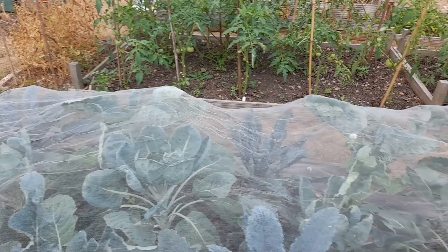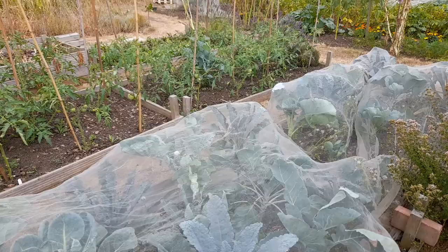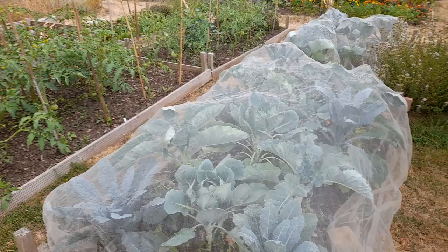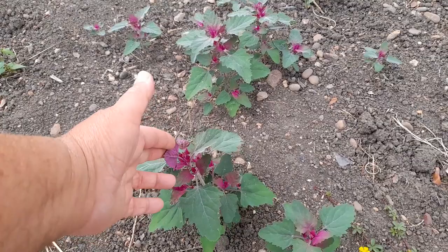These do need a water. I said to people not to worry too much about the brassicas because they didn't need as much water at the moment in their growing. So that's okay. I'll give those a really good water tomorrow morning. Lots of callaloo coming here, this is like tree spinach. Rather lovely.